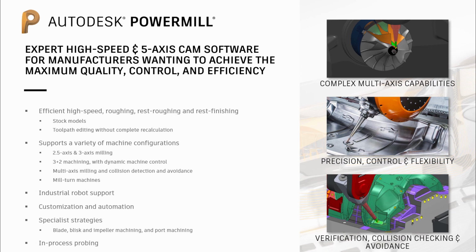It has dedicated specialist roughing and finishing strategies for blade, blisk and impeller machining and port machining, and has the ability to perform on-machine probing for in-process checking of part surfaces.